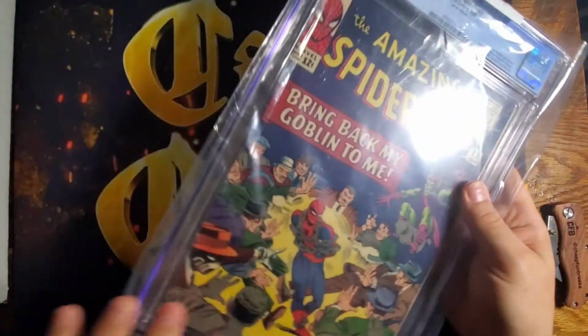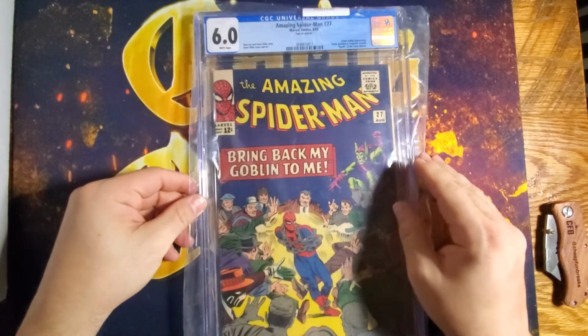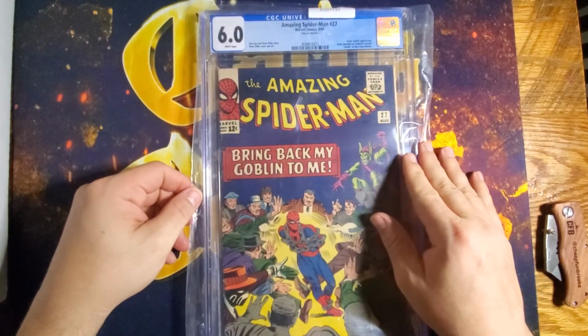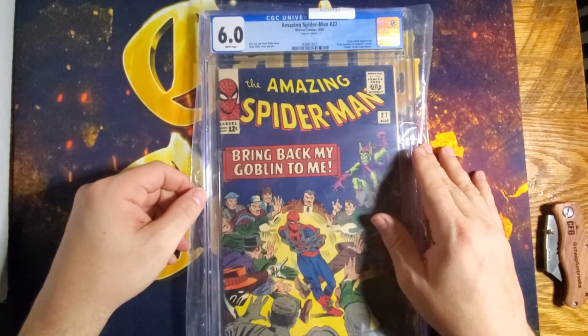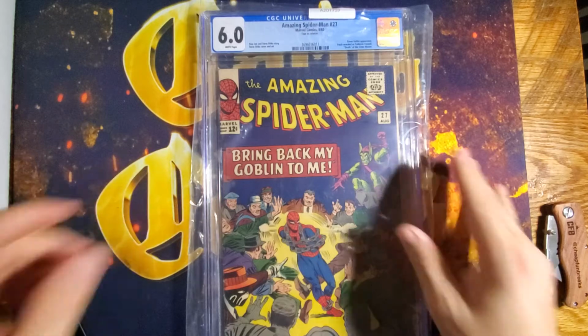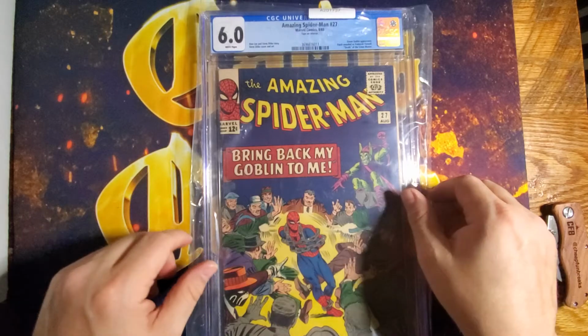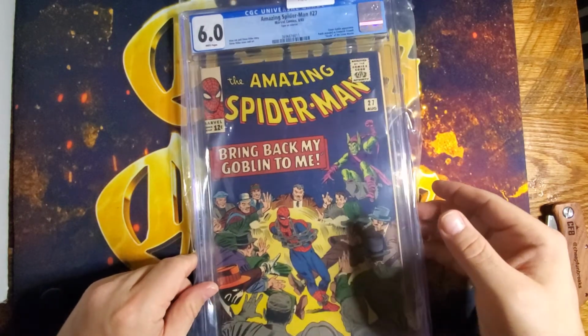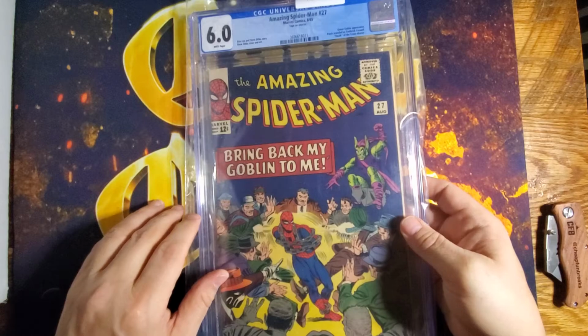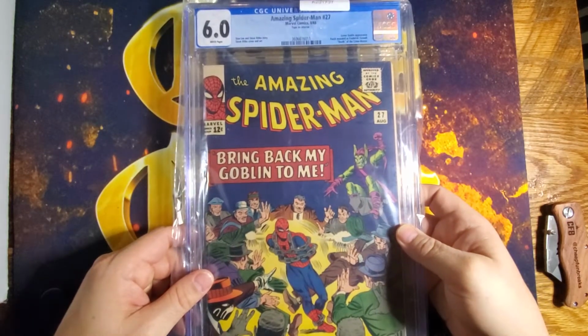Now, here is Amazing Spider-Man number 27, and really cool Green Goblin cover. And this is Steve Ditko art, and early Spider-Man, I think it's kind of that bring back my goblin to me. I mean, very dramatic Stan Lee story, so cool book.